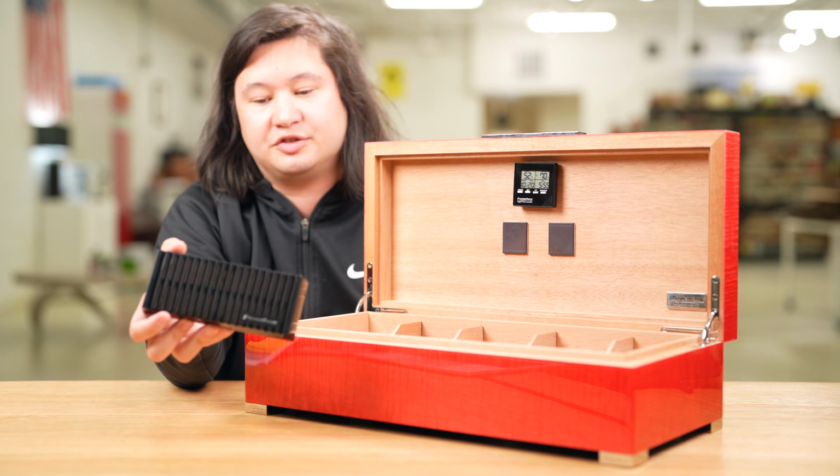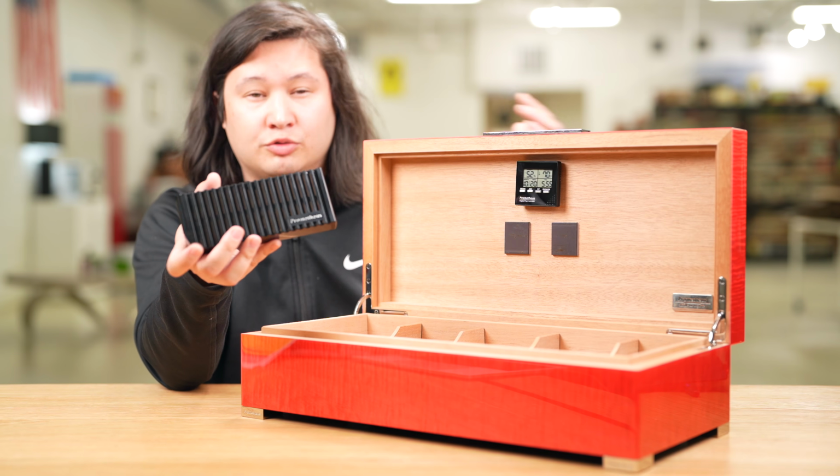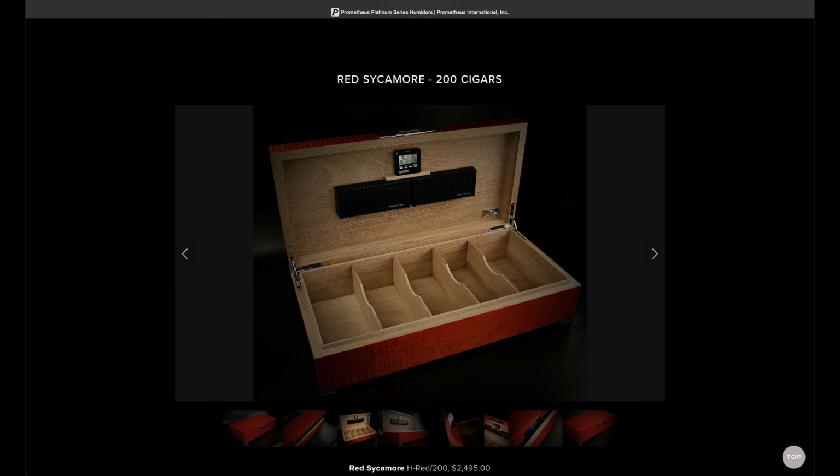Now that leads to the humidifier. This is the Prometheus humidifier, and it's a good way to tell whether or not you're looking at a 150 or a 200 series model. The 150 will come with just one of these, and the 200 will come with 2 of them.